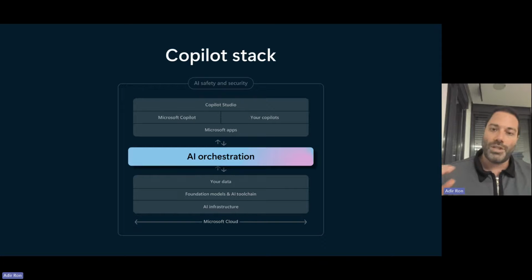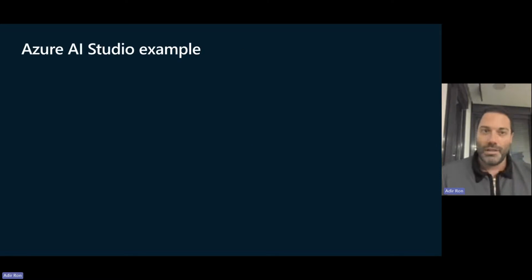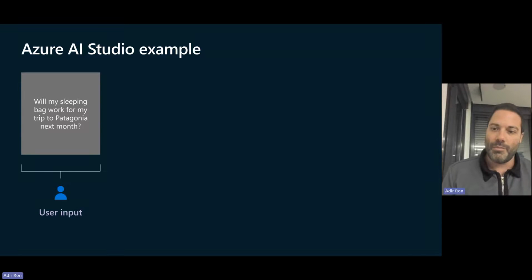Now, where the real magic happens is on the AI orchestration layer. And this is where I'll invest some of the remaining time of my session, to talk about what that does. So how do we really build an Azure AI prompt that is coming from the user, from the Copilot, before ingesting it into the foundational model? Let's take an example just to understand how much work is needed to really build this together.